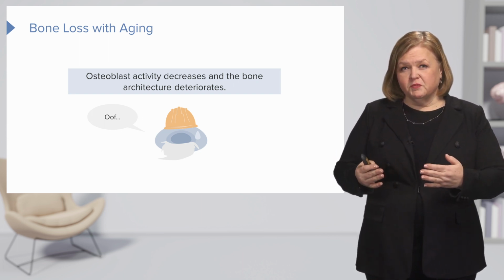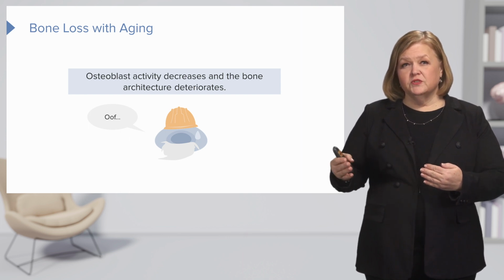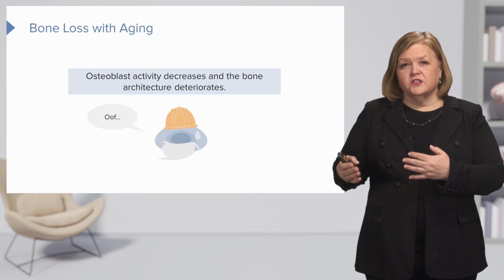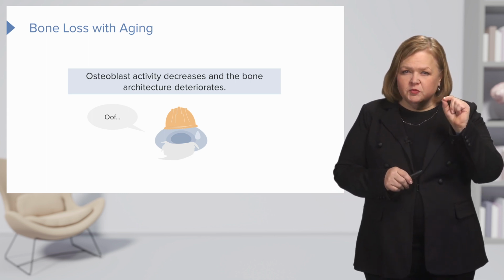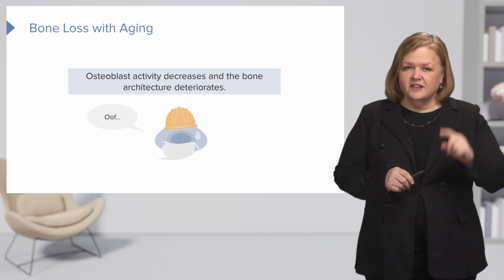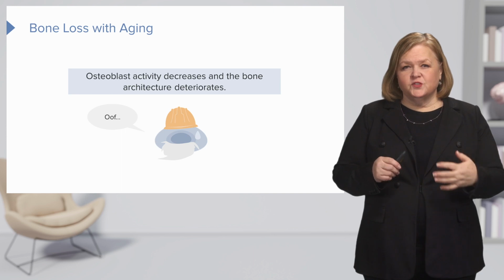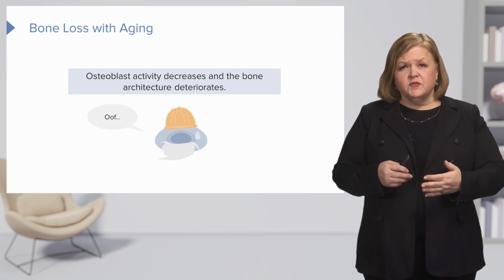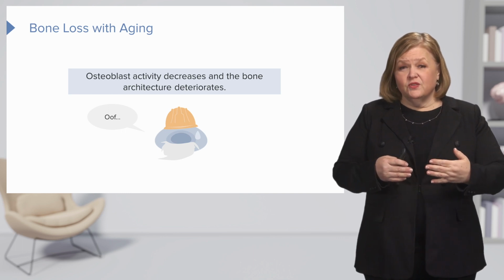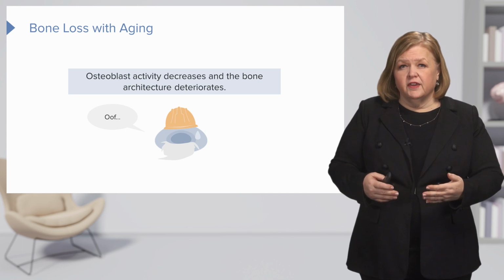So if you hit your peak between 30 to 35, then past that age, your bones are starting to have loss or deteriorating. Now you see the picture there, right? We've got a little osteoblast because he's got his builder cap on and he's saying, oof. And the reason he's saying that is because as we age, our osteoblasts are not as active, right? Their activity level decreases, and so therefore the architecture of our bones starts to deteriorate.